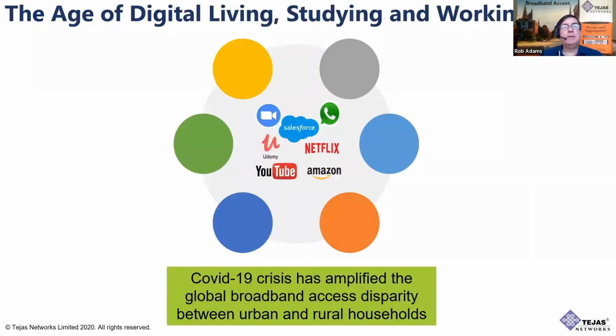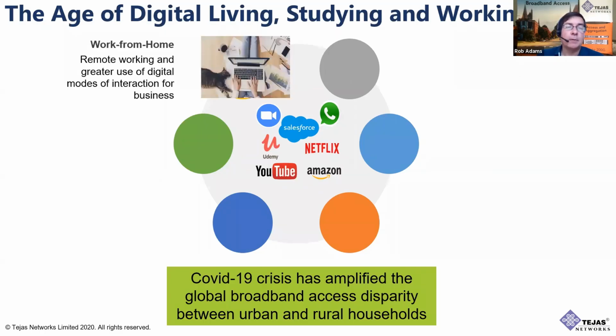All right. So really quick, the age of digital living, studying and working from home. This is what COVID has brought us. Now, all of this was already starting long before COVID, but COVID has really accelerated things. And a lot of the things I'll talk about now are already going on, but I want to talk about them as they relate to urban or rural broadband, just because it does amplify the effects of what was already going on in rural environments.